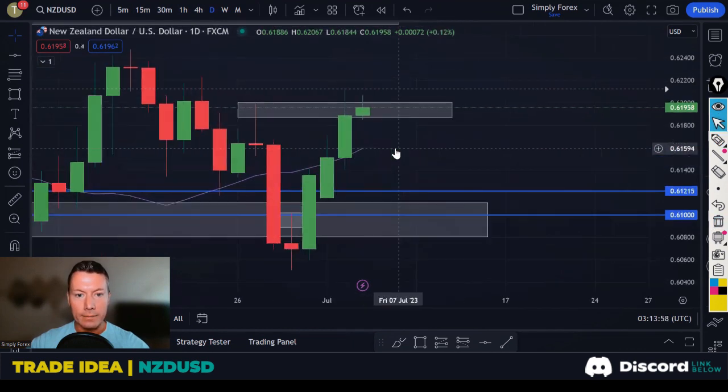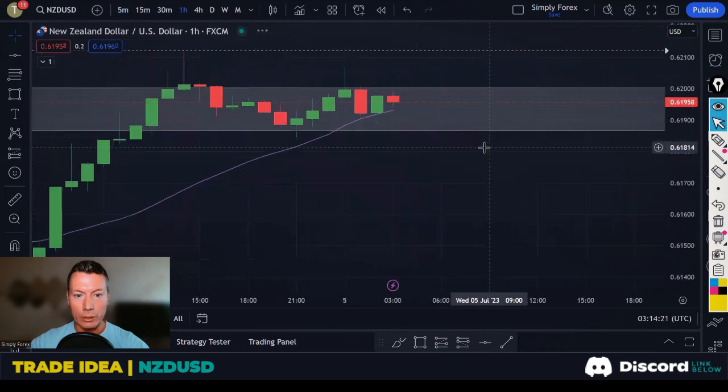And again, this is a bullish candle. It's pretty bullish, but the wick, I like the wick. It's really rejected this level. And if you think of some of the big boys, perhaps they've done a bit of stop hunting up here, took a few retail traders out, and now it wants to come down. So again, I like New Zealand US Dollar as well.